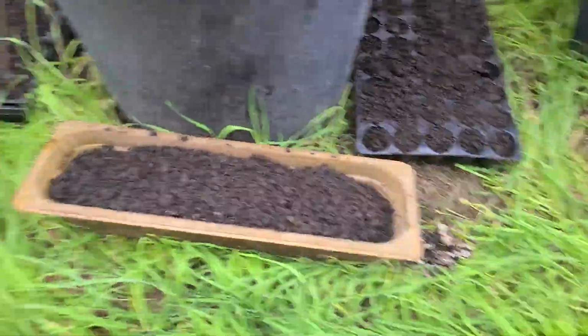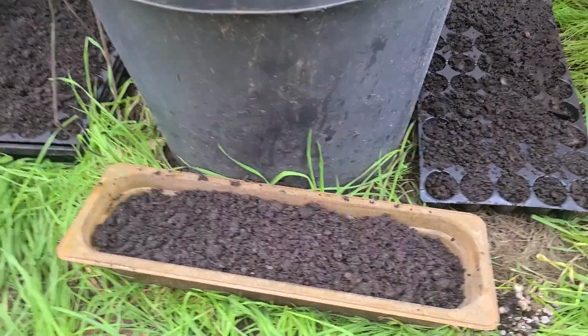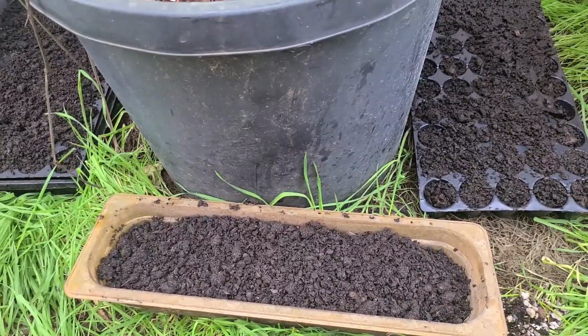And this is a forest, hopefully, right here. I got maybe about 20 acorns in there. It's gonna be a wide forest. I might break it into twos.